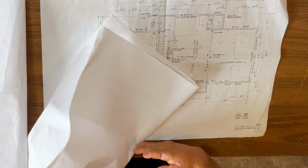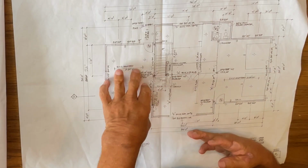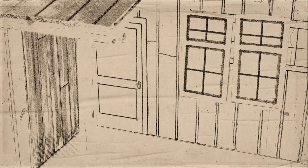Floor plan, this is probably the most important document. The bathroom, we have a staircase, we have a little wash sink. This will be where my car goes in. So it's basically a 5-car garage. 1, 2, 3, 4, 5.